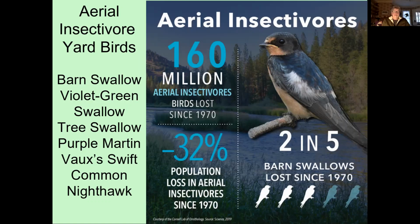And of course, fledged birds are the most vulnerable birds in the population. It's difficult to learn how to fly. It's difficult to learn how to feed yourself. All of those things make them very vulnerable, so there's usually a big population loss at that point. But you can't help the population if they're not successfully reproducing.